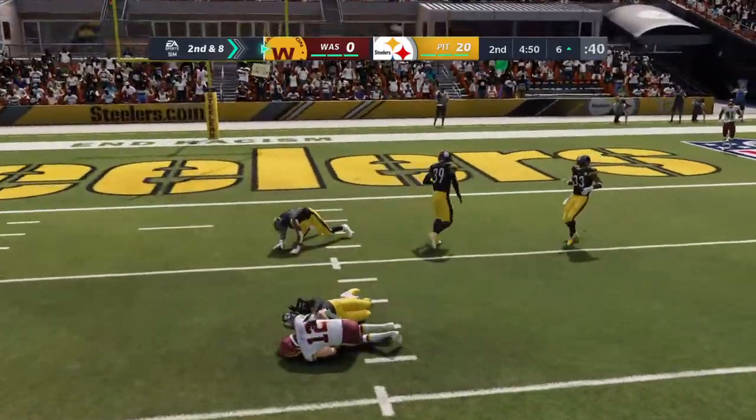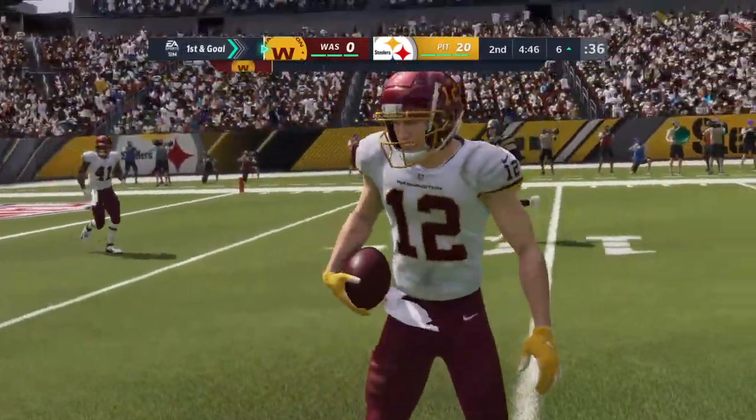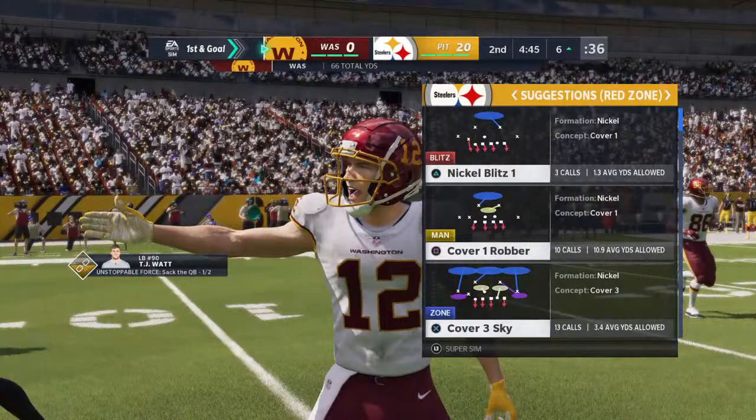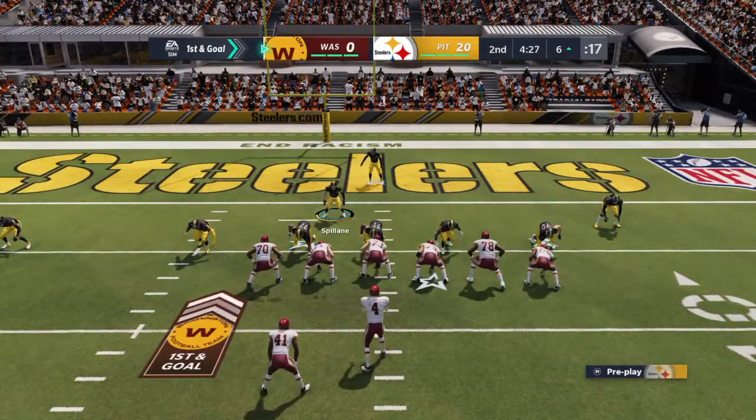That is caught at the 7. And he will be brought down at about the 6-yard line. 18 yards on his first catch of the game. It's a first down.